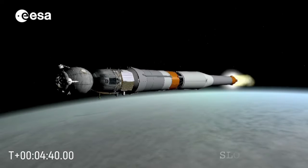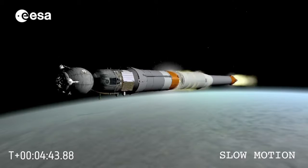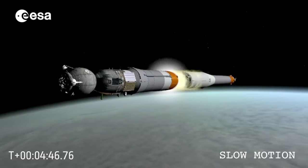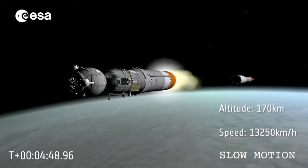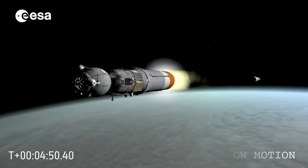It's now been approximately 5 minutes since liftoff. 2 seconds before the extinction of the second stage, the third stage is ignited. Then the second stage separates from the rest of the rocket. The engine of the third stage will continue firing for the next 4 minutes. As with the 4 boosters, the second stage follows a safe trajectory down to Earth. The rocket is already at an altitude of 170 kilometers and traveling at a velocity of 13,250 kilometers per hour.